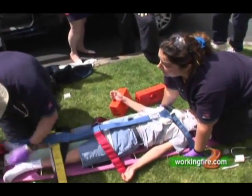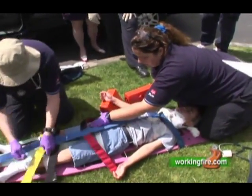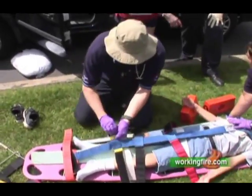We've got good PMS. We've got a possible broken right femur here. Get the police. They got the police coming. We have a play test.